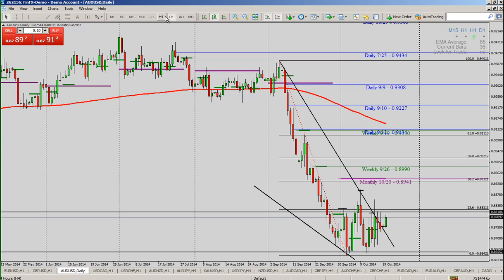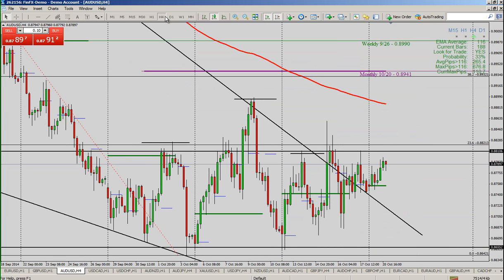Okay, so that is Aussie dollar, and that one's looking great.